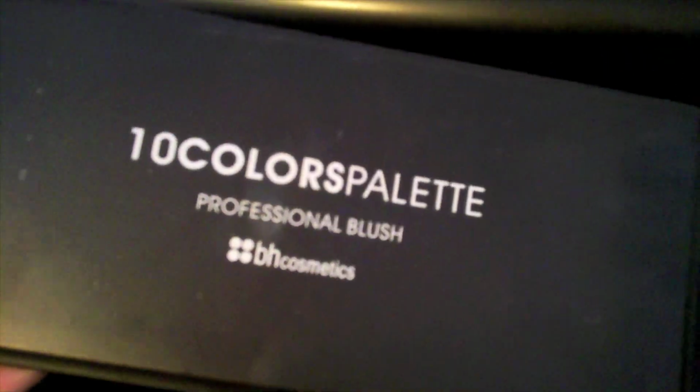Then in this middle drawer right here, this is where I keep all my palettes, like my bigger ones. So I have the 88 BH Cosmetics one in Tropical Matte. And then I have the Coastal Scents 88 Shimmer Palette right there. And back here, I have the BH Cosmetics 10 Professional Blush one. And I have a Smashbox palette in Bloom. I don't know why I called that. And then I have an e.l.f. beauty book right here. This is the Eye Brights edition.